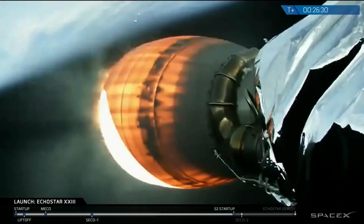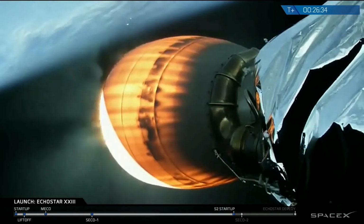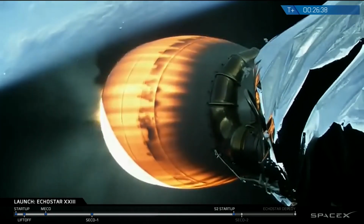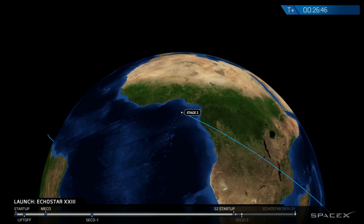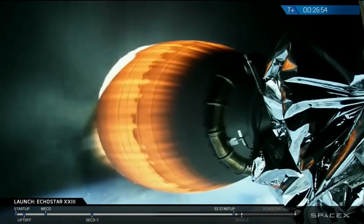This is the second of two burns, the final burn that our second stage is going to be performing today. This burn is going to last for just about 1 minute. This burn is necessary to get the EchoStar payload into the correct position for deployment, which will be happening a few minutes after the second engine's second cutoff, coming up in just about 30 seconds now.